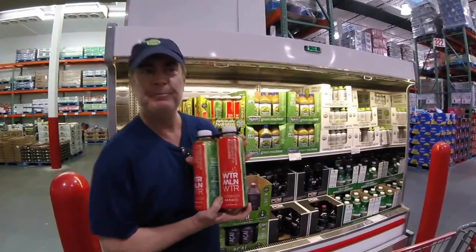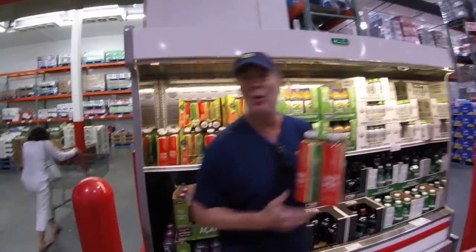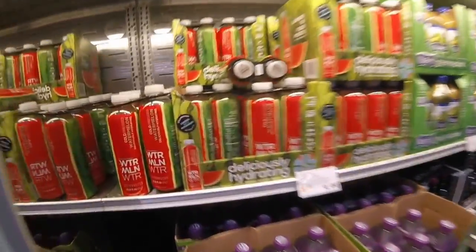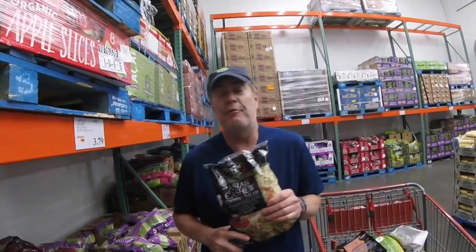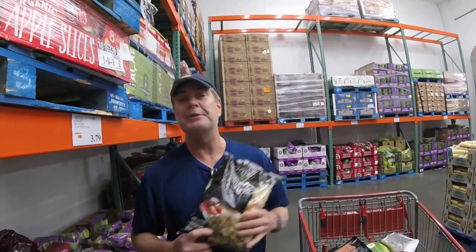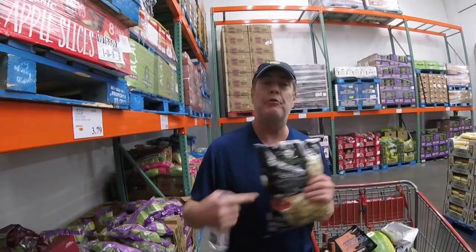Ever had this? It's great for smoothies. It also goes very well with vodka. Watermelon water. You get your Asian cashew chopped salad, so they've done all the work for you. I don't use their dressing, though. They do give it to you, but yeah, the Asian salad. Maybe you grill some chicken, throw it in your Asian salad.